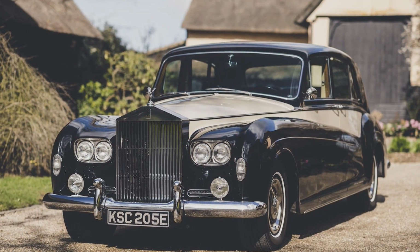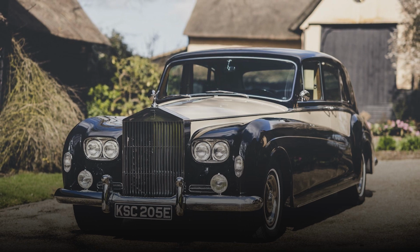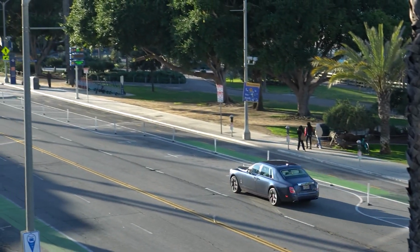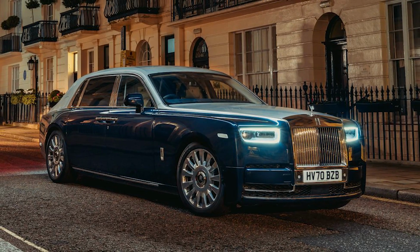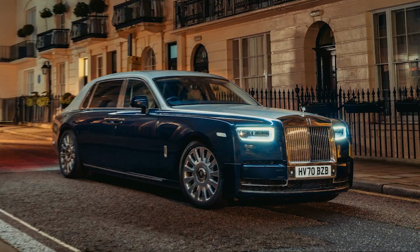Now, let's back up for a second. The Phantom has been around since 1925, and Rolls-Royce had one goal: to make the best car in the world. And honestly, they pretty much nailed it. Over the years, it's been the ride of choice for kings, CEOs, Hollywood legends, basketball gods like Shaq O'Neal here.